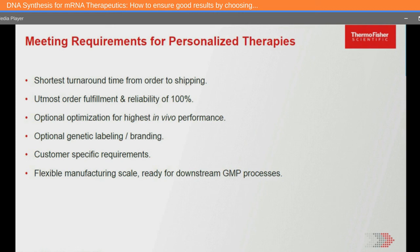And again, we have flexibility in our manufacturing scale and can go up to high microgram or milligram quantities of DNA and provide DNA that's ready for downstream processing in GMP production.